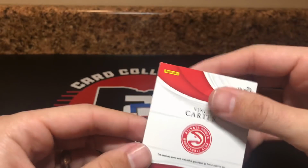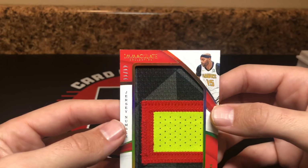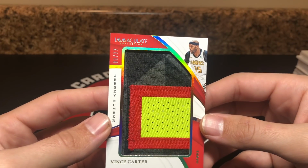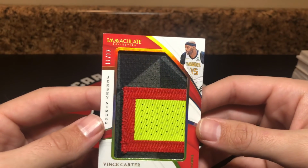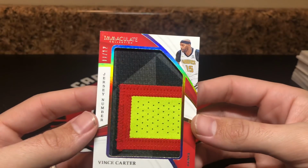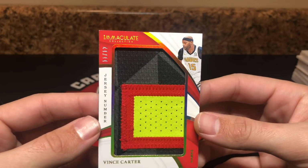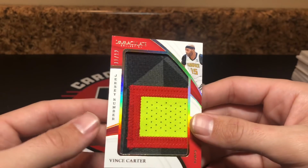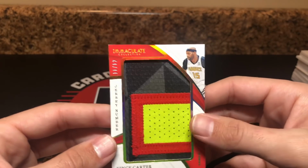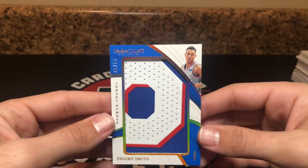I think these were doing near $100. Game-worn jumbo patch out of 12 of Vince Carter. So I think I put this at like $69.99 or $74.99 when I evaluated the lot. Good looking, game used, jumbo, 3-color patch. I mean, Vince Carter stuff sells well. It's in his Hawks jersey, Hawks patch. Obviously, that's not the team he's going to be remembered for, but still, it's one I definitely expect to do pretty well. And then this nice patch out of 10 of Zaire Smith.